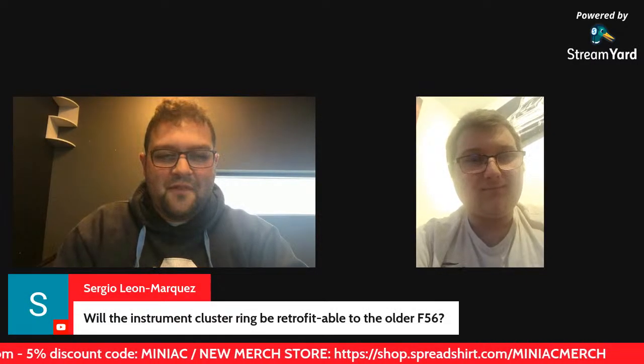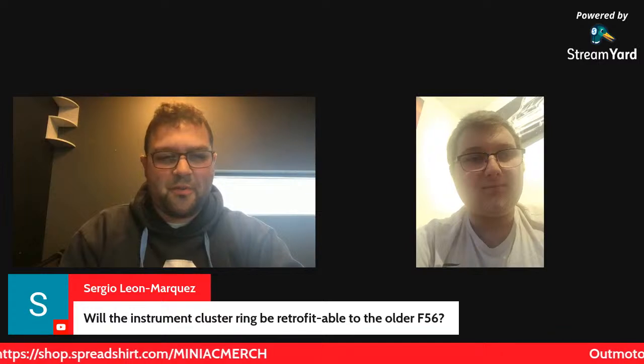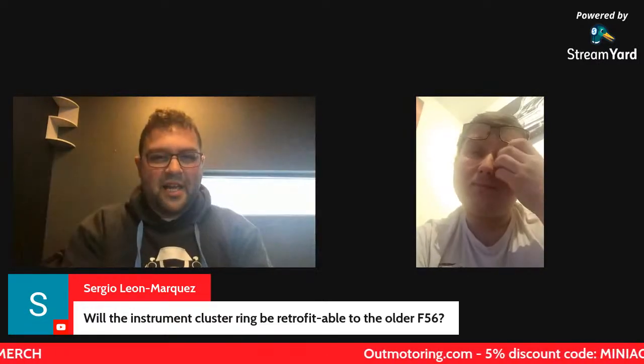Sergio says, will the instrument cluster ring be retrofittable to the older F56? I don't know what your take is on that, but I think I was told that it is retrofittable to the previous cars because it's just a trim ring around an LED light. It does look like that, yeah. So I think it probably is retrofittable to the other cars. It should be, yeah.